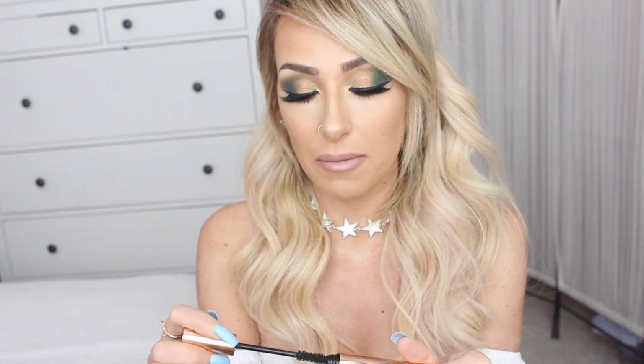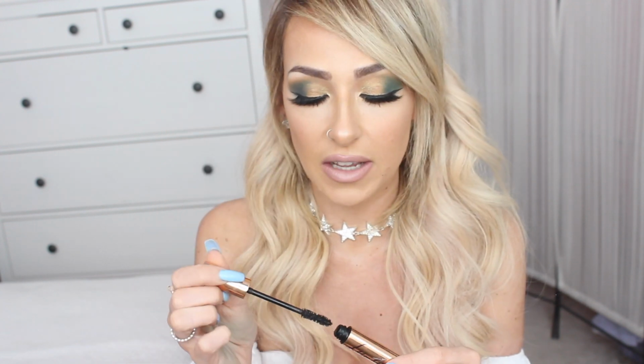This was my May's favourite mascara, which is the Charlotte Tilbury Legendary Lashes Volume 2. And I really like this mascara. I actually think it is incredible on my lashes. Like, I absolutely adore this. But I have replaced it this month now. I broke the lid off this. This is shocking. I don't know how I managed to do this.